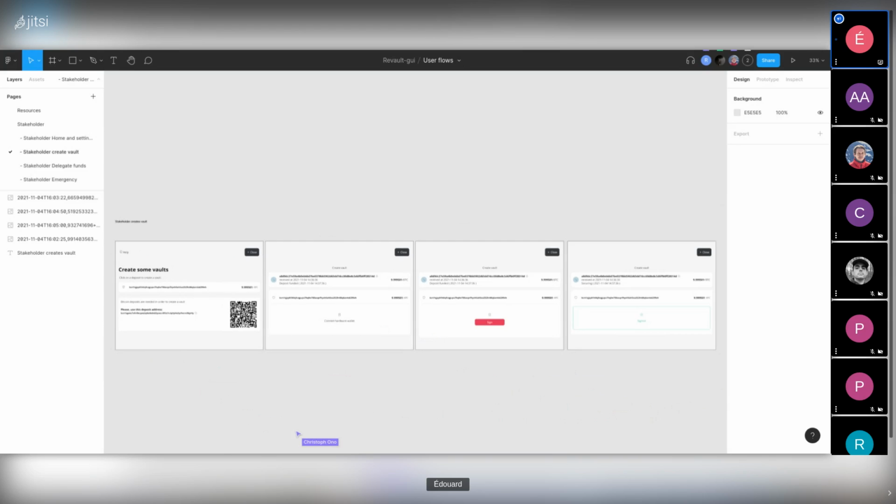But yes, in the case we have multiple vaults with multiple amounts, maybe it makes sense to have a label on it to say, hey, it is a big vault. If we want to spend it, we want to spend it on big things, a big spend or something like this.